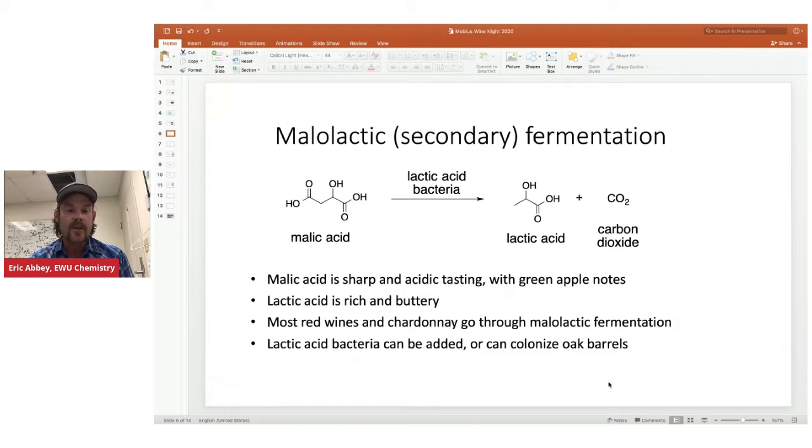So, in modern winemaking, both the yeast and the lactic acid bacteria are added by the winemaker. But it's important to remember that people have only known about microbes since about the 1800s, and people have been drinking fermented beverages for thousands of years. So that yeast that we saw on the skin of the grape will automatically turn fruit juice into alcohol. And if you have lactic acid bacteria colonizing an oak barrel, you might automatically get some malolactic fermentation.